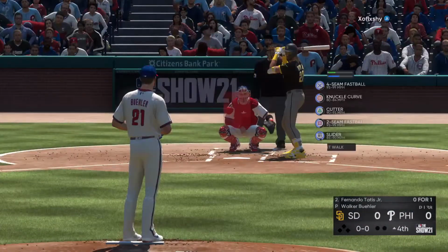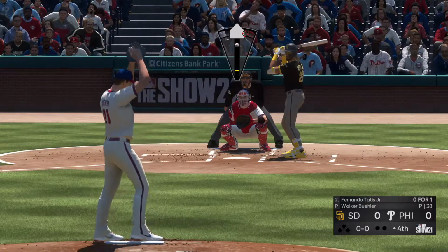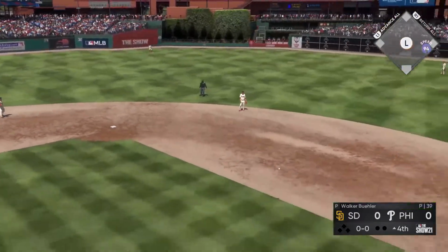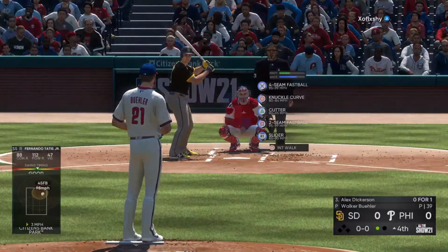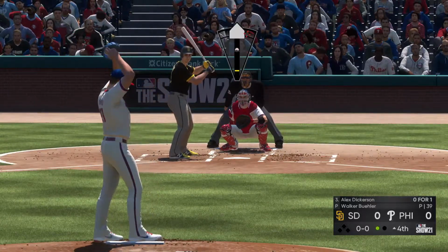All set for the start of the 4th. And coming forward now is the shortstop, Fernando Tatis Jr. The old adage, pitching and defense have been stellar so far. They've certainly kept both offenses in check. Throw to first in time. 1 gone here in the 4th. Up next, and that'll bring up the big bat of Alex Dickerson. 0 for 1 for him here in this one.